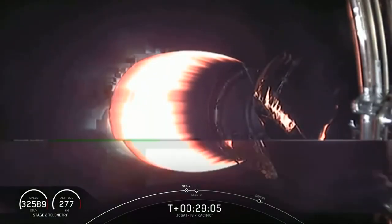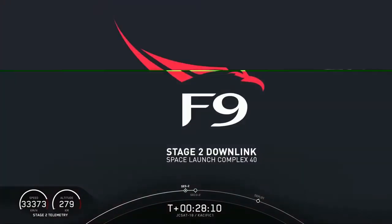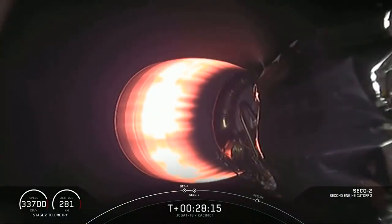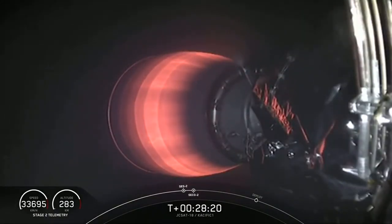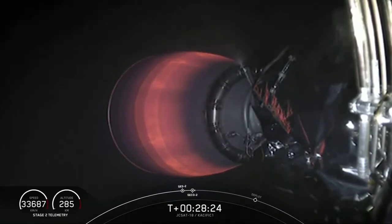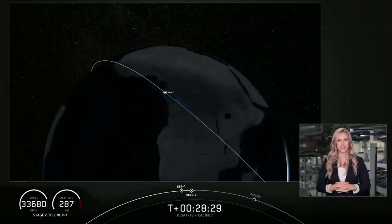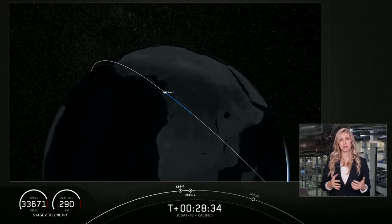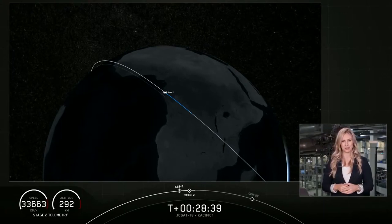Fun fact, stage 2 is approaching the coast of Africa right now. So it made quite some distance in the little bit of time that we were coasting. SECO 2. And second engine cutoff as we lose the cheesy orange glow of MVAC there, so we're waiting on that confirmation of good orbit. Nominal orbit insertion for payload deploy. And we have confirmation of good orbit. So now that that's the case, we will be coasting for the next 5 minutes or so. So we'll be back just before T plus 33 minutes for satellite deployment. Stay tuned.